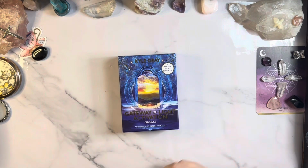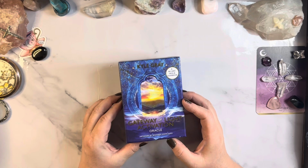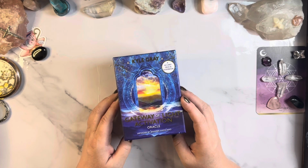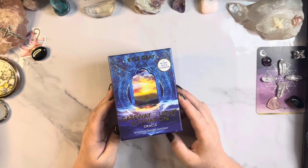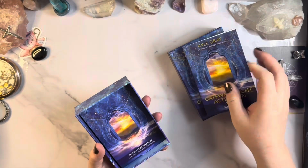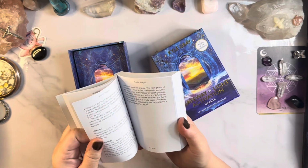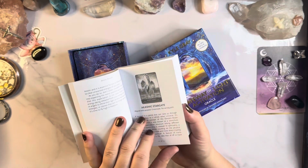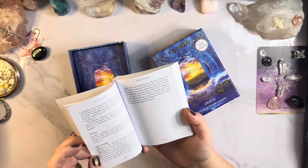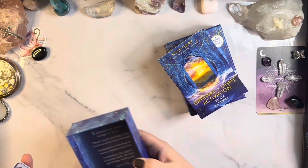Okay, all right. Oh, looks like we have another oracle deck. What a surprise. Okay, so Kyle Gray's Gateway of Light Activation Oracle. Artwork by Jennifer Hawkyard. Okay, 44 cards. So this is another Hay House deck. And again, it comes with a really nice guidebook. It gives you something about the image, a way to connect in with that energy and what your message is. So I thought this was a cool concept.